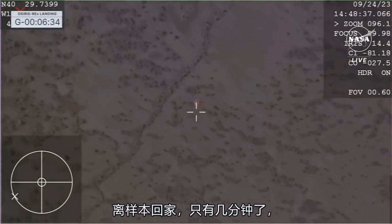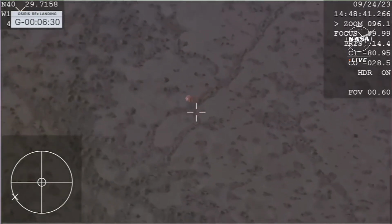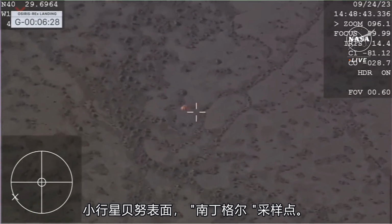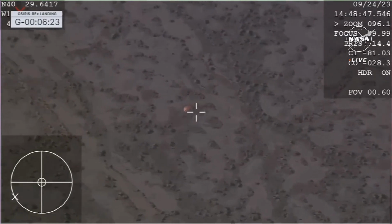Just a few minutes away from getting that sample from the other side of the solar system, from the surface of asteroid Bennu at sample site Nightingale, to the rugged terrain of the Utah Test and Training Range.